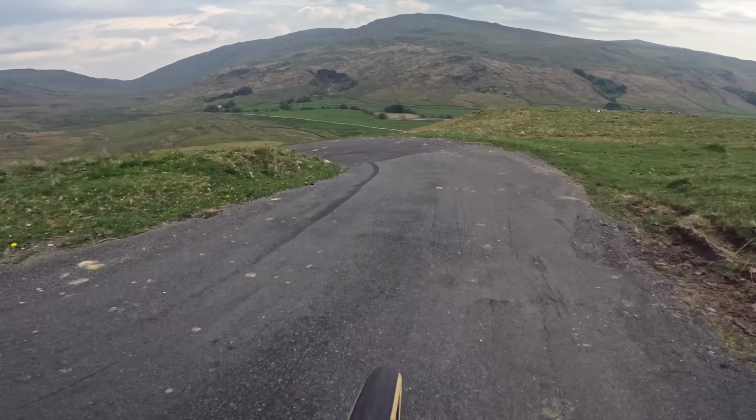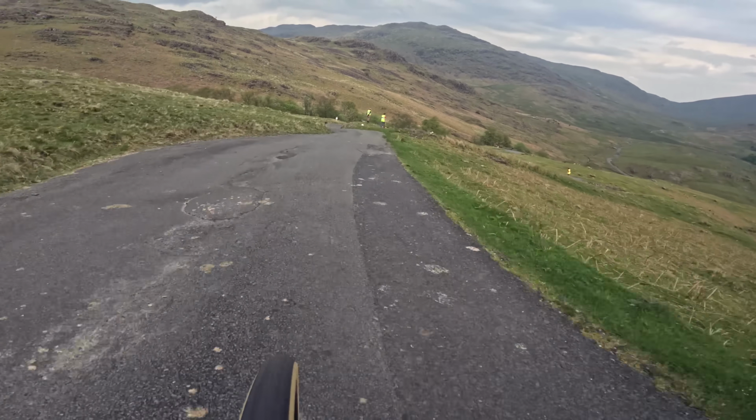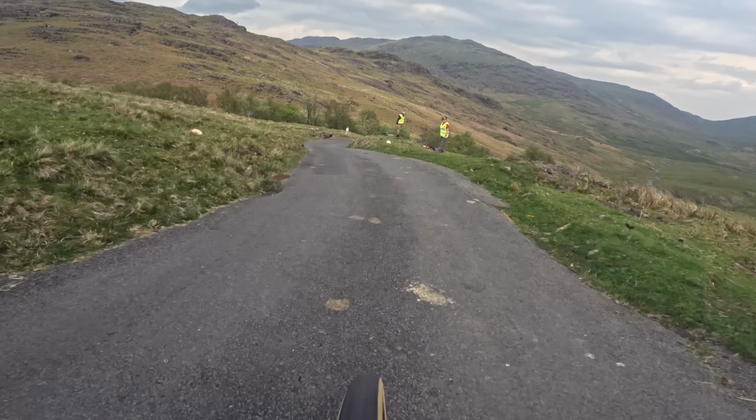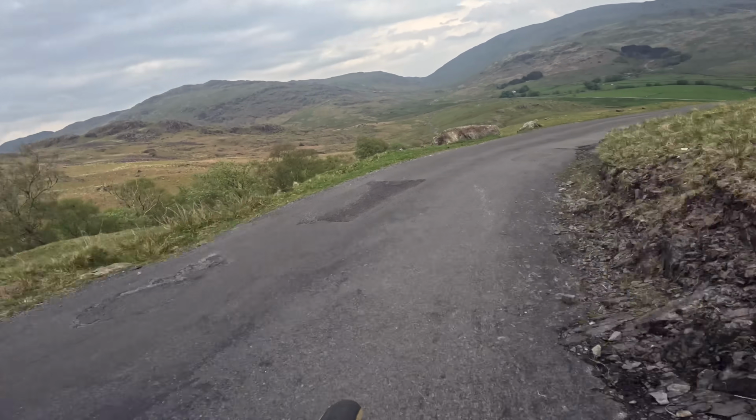As challenges go, they don't get much bigger and better, which is why it's a must ride, a bucket list climb, and easily one of the tougher climbs I've ever ridden anywhere in the world.